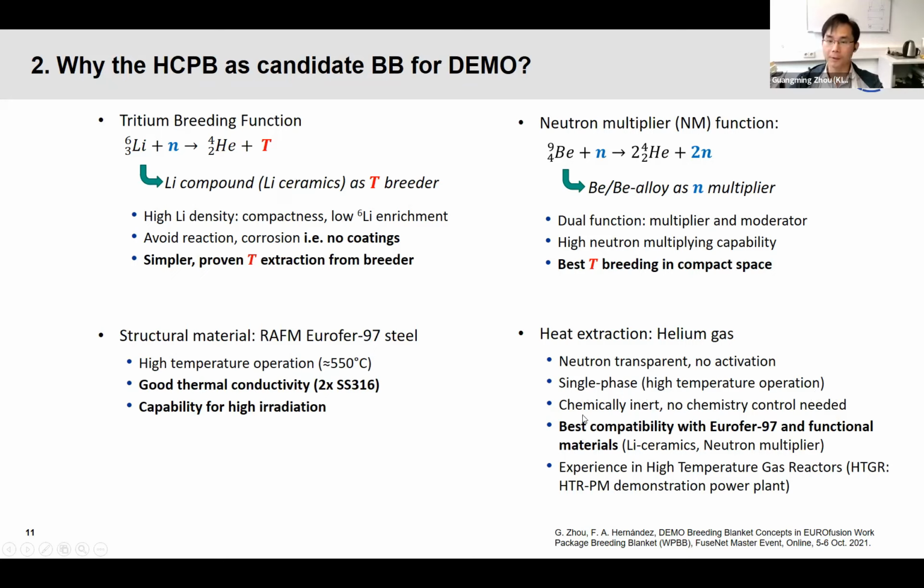And the helium is chemically inert. There is no need for chemistry control in the cooling system. And it has very good compatibility with Eurofer and the functional materials. The functional materials are the lithium ceramics and the neutron multiplier. And also it has experience in the nuclear industry.